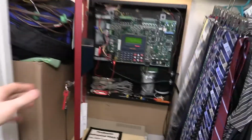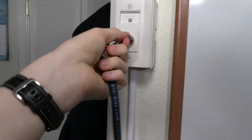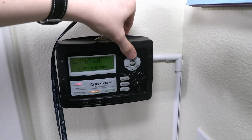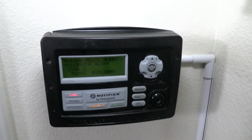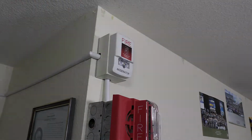So let's go ahead and... let's not reset it. I want to activate the moderator alarm, which I don't know if I mentioned this in a previous video, but I changed it over from just a plain supervisory to a medical alert because I like the march time sound of the piezo on the panel. So it now latches into activation, which is why I'm saving the reset for later. But you can see if we scroll through, there, it's medical alert now, and it says moderator alarm. That is terrible with the overhead lighting. There we go. So yeah, it's a medical alert now, and it flashes like normal, so it's doing its thing.